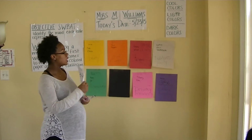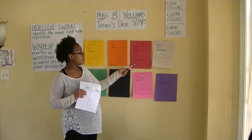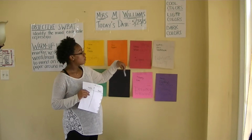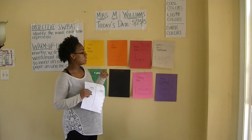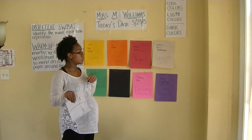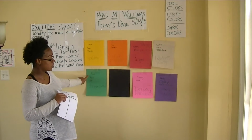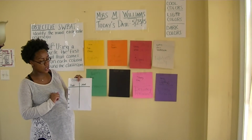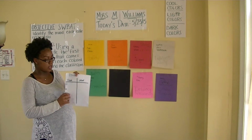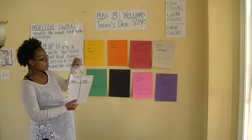So we were talking about, Jalen made a good point about this color red. He said that he disagreed with the description of stimulating because this shade wasn't necessarily stimulating to him, but the one that was on his shirt was. So that's the same for all of these other colors. Your color is green. So using the markers and color pencils that are provided to you, create a shade of green, and then what mood it will represent.